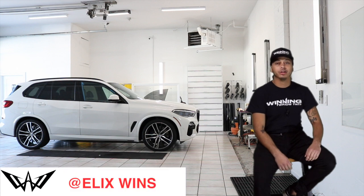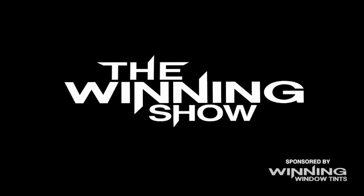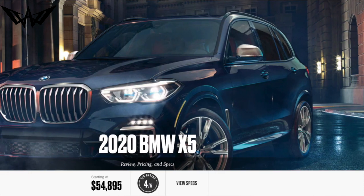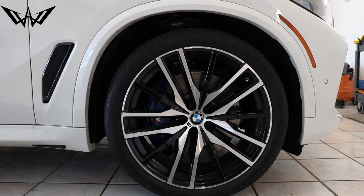And we're back, winners, with this 2020 BMW X5, and the winning team is going to modify it. This family sports SUV by BMW is a winner. It's rated 4 out of 5 in Car and Driver. From the interior to the rims, this looks great.